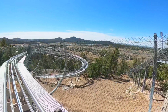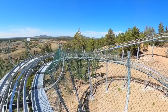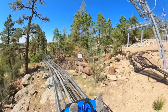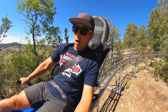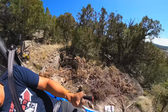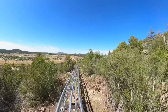Woo-hoo! What a view. Yeah, let's go, baby. No brake on the Canyon Coaster. Woo! Whoa! Whoa! Whoa! Oh man! Holy crap! Oh my gosh! I'm sure you're not gonna fall out of this thing, but man, it is fast! Woo!